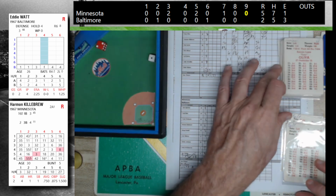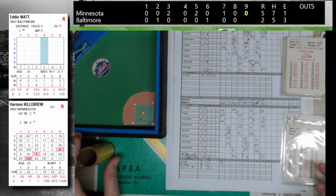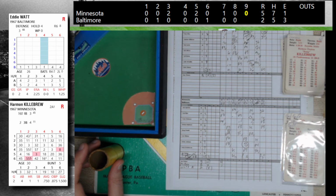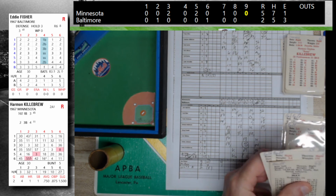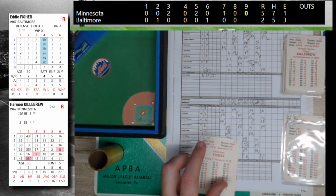APBA gives you a fun ball game, so I'm having a blast here playing 1967 classic cards. So Harmon Killebrew is going to lead off. We're going to need a new pitcher. Let's see who we got here. Fisher's going to come in. I saw his card somewhere here. We'll protect Fisher. Eddie Fisher.